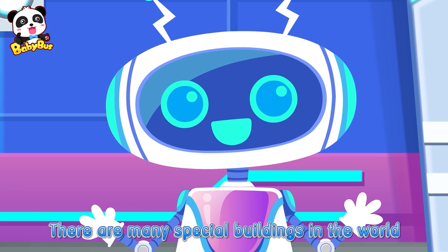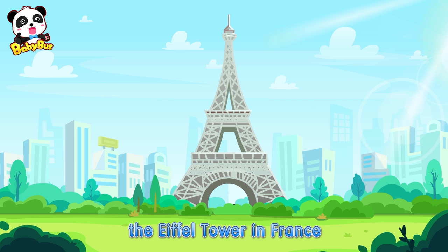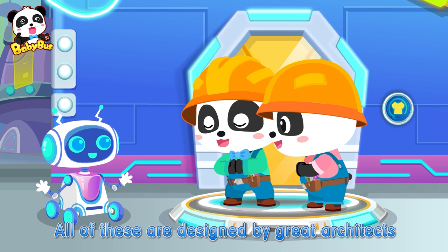Special buildings in the world. For example, the Great Wall of China, the Eiffel Tower in France, the Leaning Tower of Pisa in Italy, and the Sydney Opera House in Australia. All of these are designed by great architects.